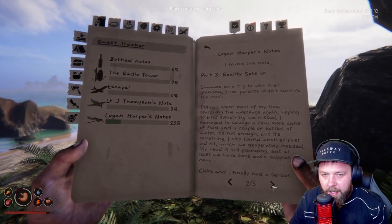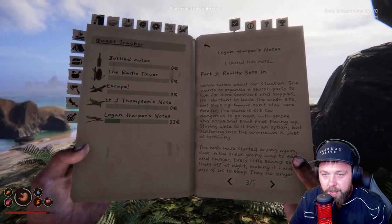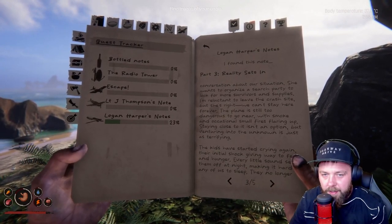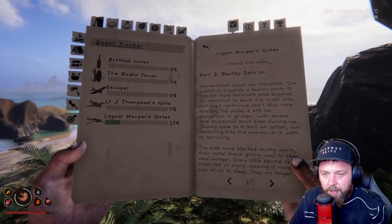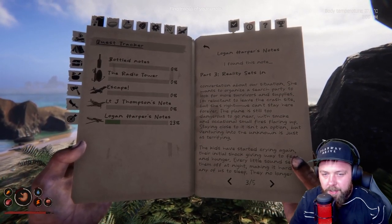Claire and I finally had a serious conversation about our situation. She wants to organize a search party to look for more survivors and supplies. I'm reluctant to leave the crash site, but she's right. We can't stay here forever. The plane is still too dangerous to go near, with smoke and occasional small fires flaring up. Staying close to it isn't an option, but venturing into the unknown is just as terrifying.